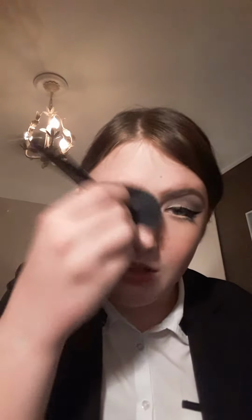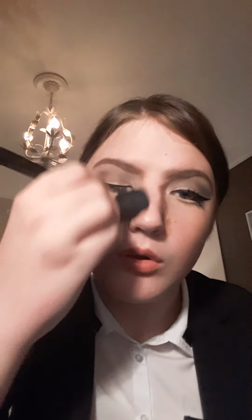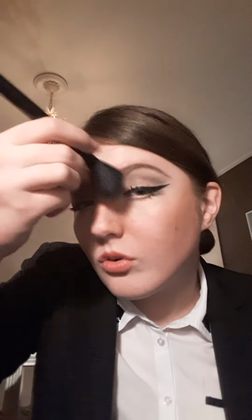So, what we do is the same as with the cheekbones. You swipe it, and you make it smaller. Like this. You blend it, you blend, you blend. You have to go up to your brows. Blend the shit here. And then, if you do this correctly, your nose should look smaller.